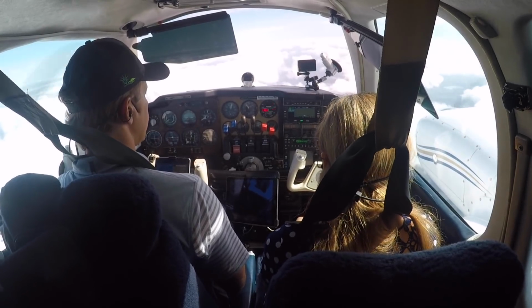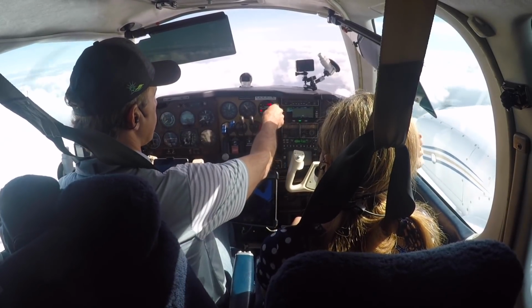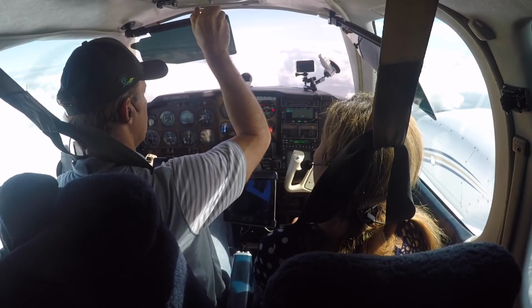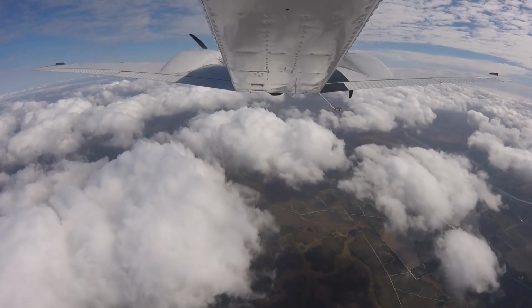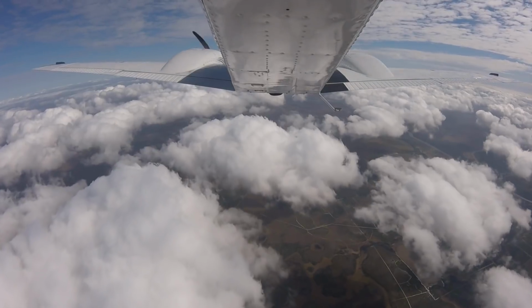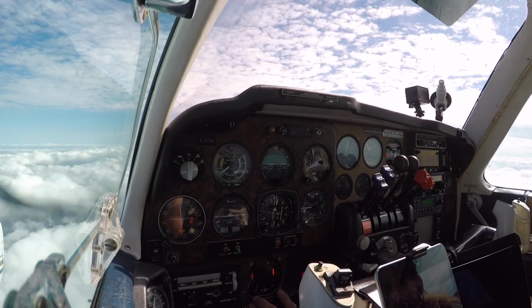So if I was cruising along at this rate, I'm getting 6.3 nautical miles per gallon, and I'm burning about 27 gallons an hour total. So at this rate, I'd have about 112 gallons of fuel when I landed in Fort Lauderdale.